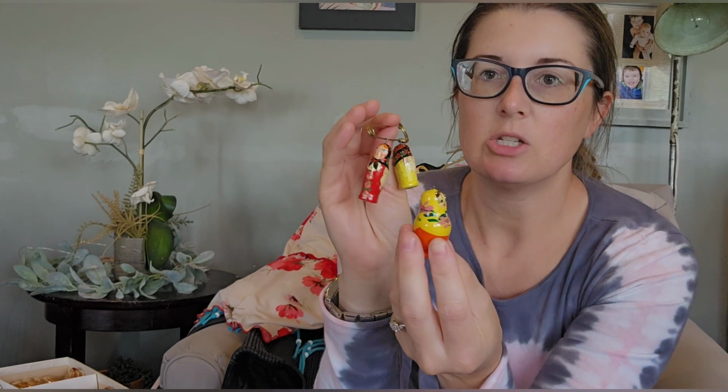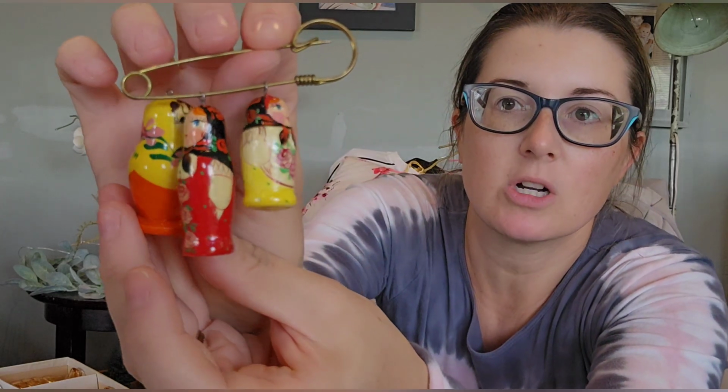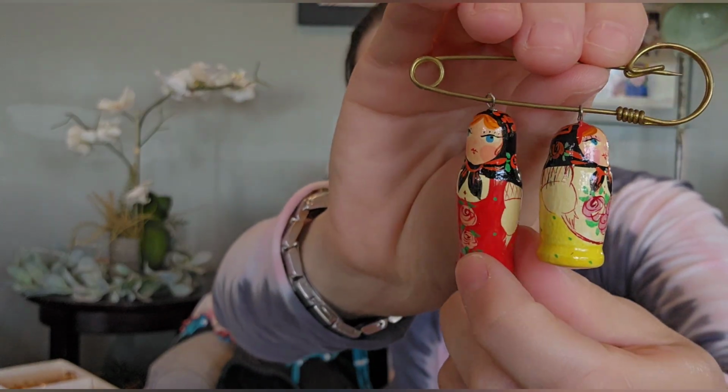The next is a set that I plan on selling together. The first one, I need to put this little nesting doll back on this brooch, but these are some Russian nesting dolls on this pin. Very well painted. I got these from a yard sale with some other stuff, and it was a lady in her 60s or 70s selling her mother's stuff. So everything was true vintage.